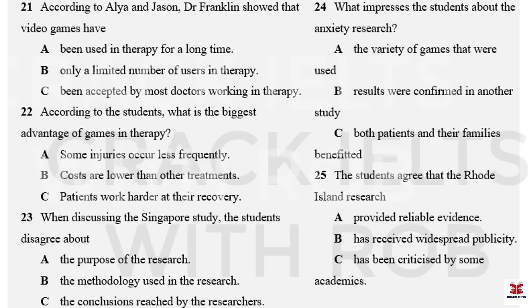Well, Jason, shall we do some planning for our joint presentation? Yeah, let's compare the reading we've been doing. Did you read that article by Dr. Franklin? Yes, the use of games in therapy. So, we'll need to explain what kind of therapy he's talking about. Okay, so it's treating people after accidents or illnesses, rebuilding their body strength.